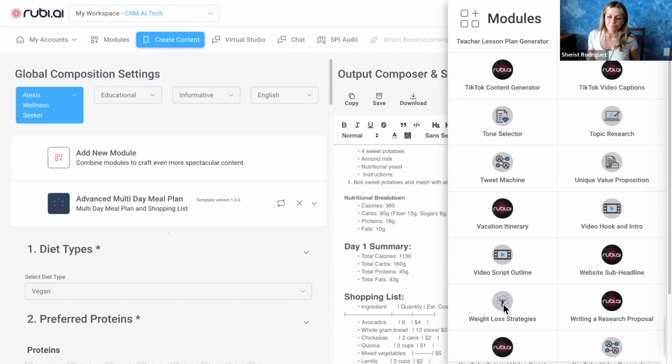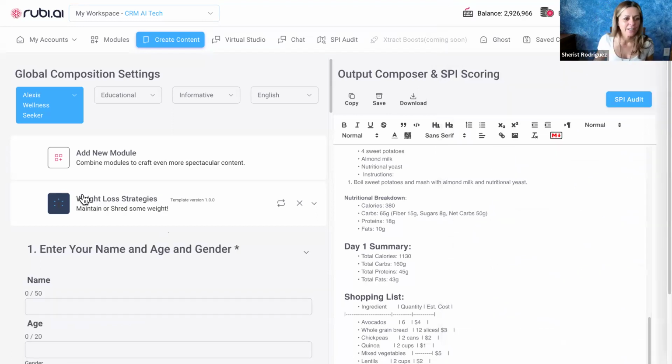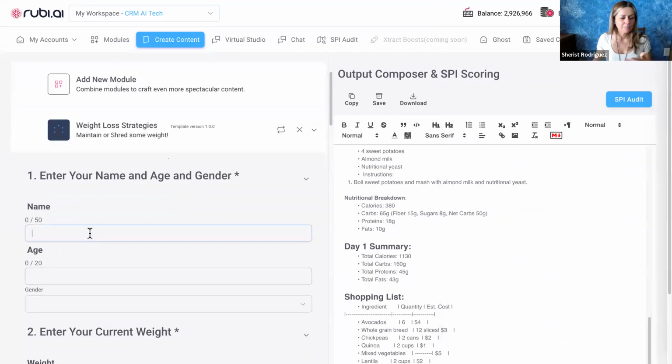Weight loss. There we go. Okay, so let's go to weight loss strategy. I'm going to add that one. I'll just put my name. So you can do this for someone. So let's say I'm going to do this for, I'll just use Sarah. I don't know why she came to my mind.